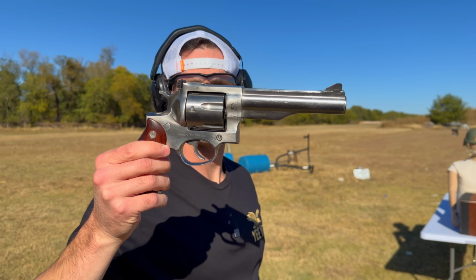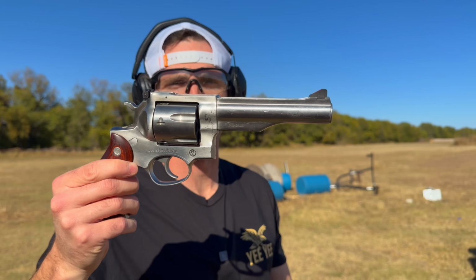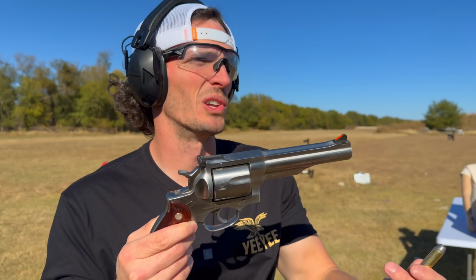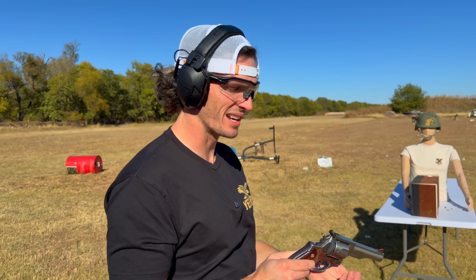All right, moving up to our Ruger Red Hawk 44 Magnum. Here's a look at our round here. Will it go further than the 10 mil? Will it lodge in the back and exactly tie it? I don't know, let's see.